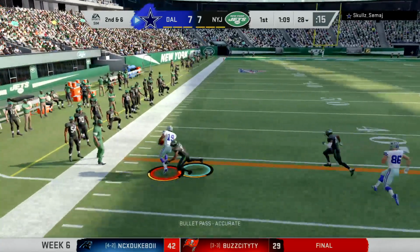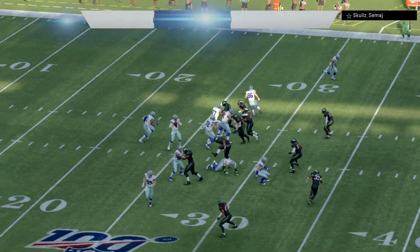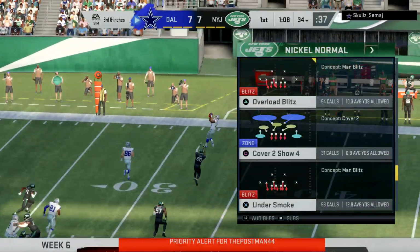Prescott now, and he's got Cooper on the out route. That's complete. 6 yards is the pickup, and that'll lead to a 3rd down.